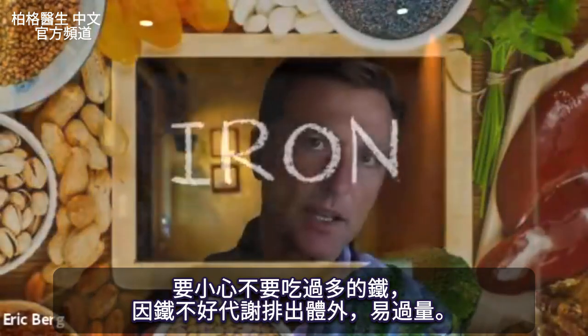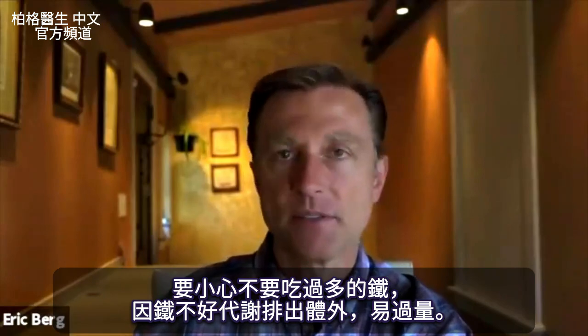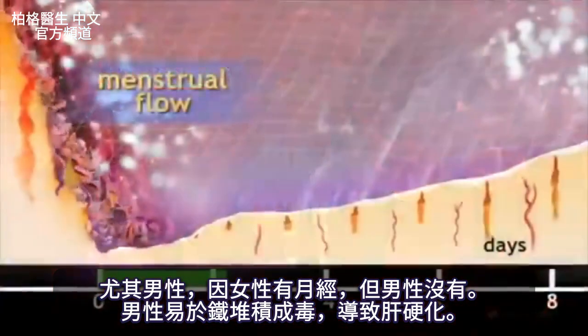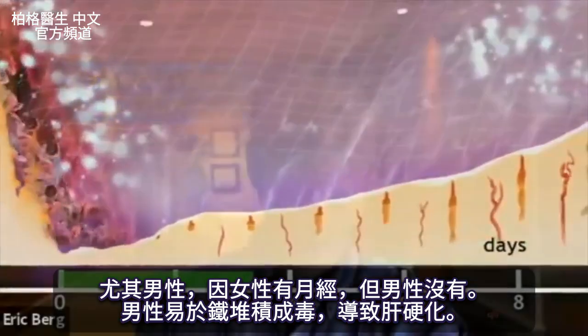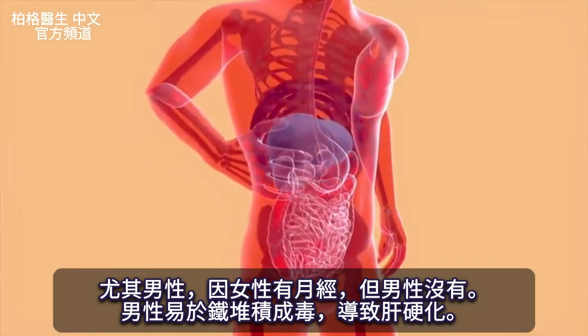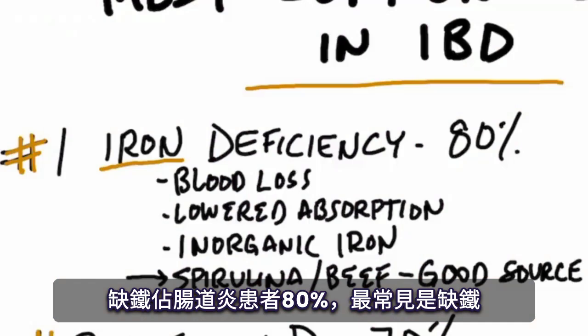And you've got to be careful because you can actually overdo iron. Iron is one of those minerals that is very difficult to get rid of, so it's very easy to develop an excess, especially in men, because women menstruate, but men don't. So men can build up a toxic accumulation of iron, and that can create cirrhosis of the liver. So 80% of everyone with IBD, inflammatory bowel disease, has an iron deficiency. That is the most common deficiency.